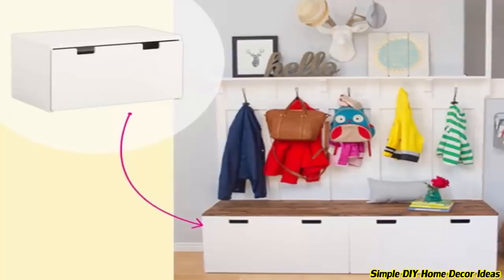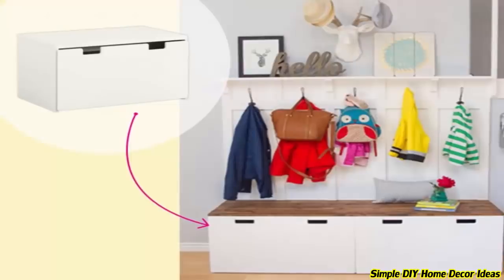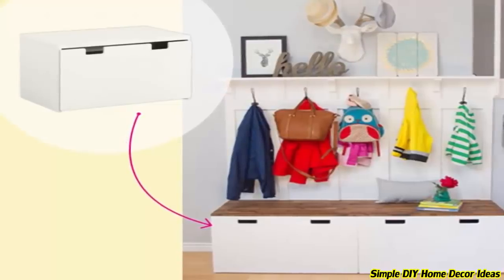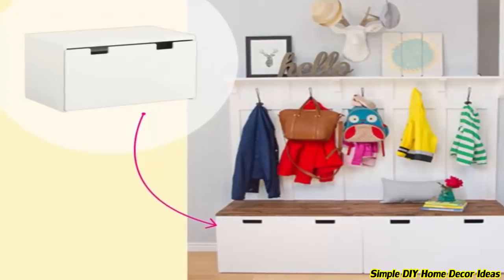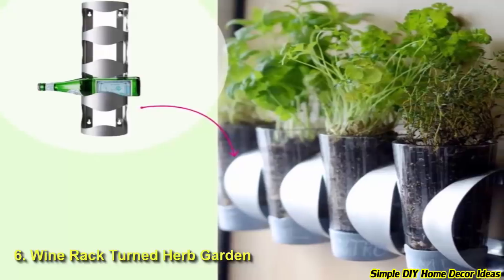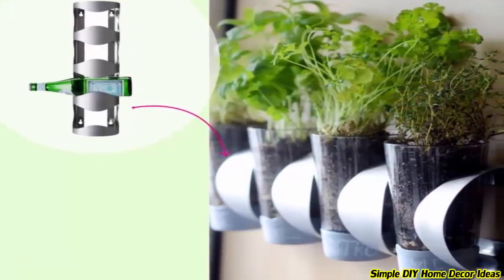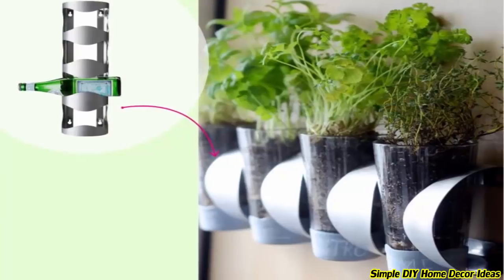5. Storage bench turned functional small space mudroom. At the start of a busy day, an organized mudroom is key to getting out the door on time. This $100 storage bench is the perfect base to a functional storage space. 6. Wine rack turned herb garden. Have a green thumb? This $13 wine rack doubles as a shelf for a mini herb garden.